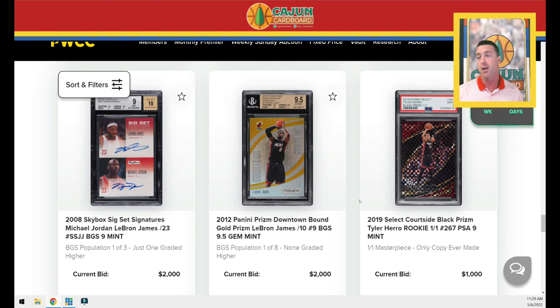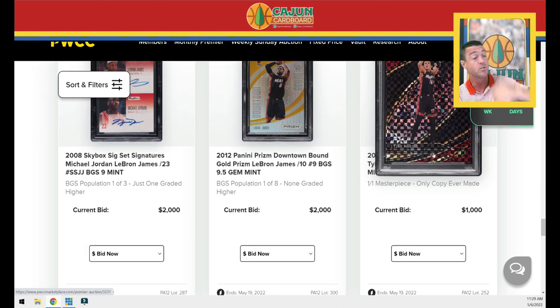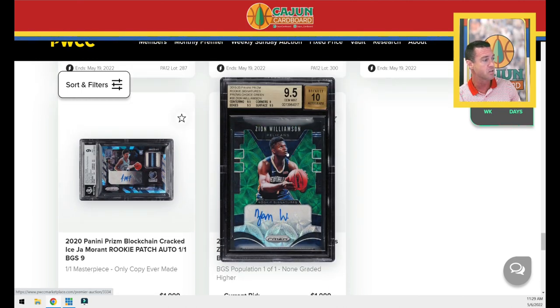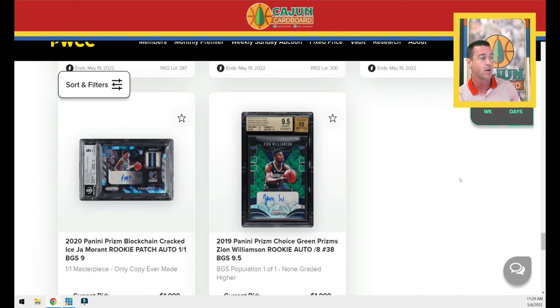It's from the first year of Panini Prism, and then we got a black 1-of-1 Tyler Hero Select Courtside over here, and then the last card on the list is our rookie signatures Zion autograph, sticker autograph, I should say, green, numbered to 8. Sorry, I'm used to Select, numbered to 5, and then a really cool color match card over here for Ja Morant horizontal patch autograph.